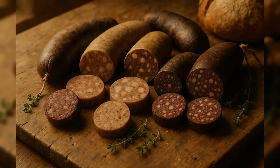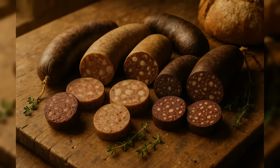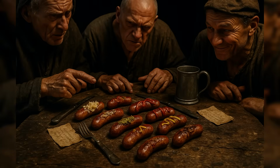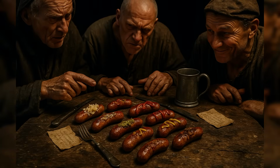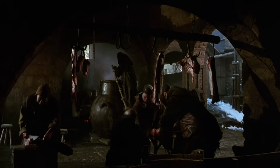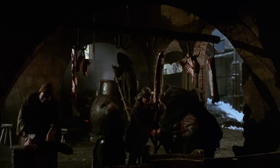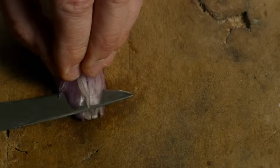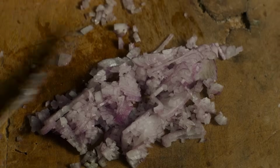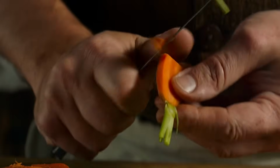Different regions developed their own liver sausage traditions based on local animals and available seasonings. Each region probably claimed their version was the best, leading to medieval food feuds that were surprisingly passionate. Making liver sausage was often a communal activity, with several families working together when animals were slaughtered, sharing both the work and the results.